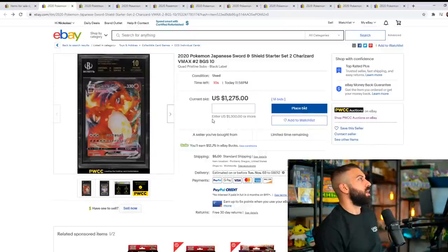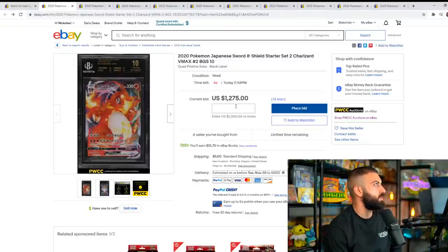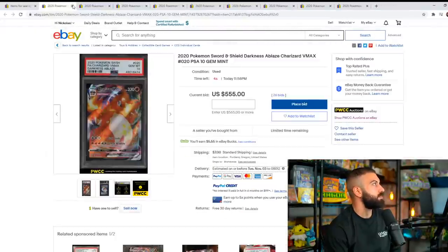So let's see what this goes for. It's at 1200. I have no idea if it's going to go any higher at the last second or not, or what the demand is for something like this. It's not a huge, huge demand, but 1200, and it is a black label, so keep that in mind.